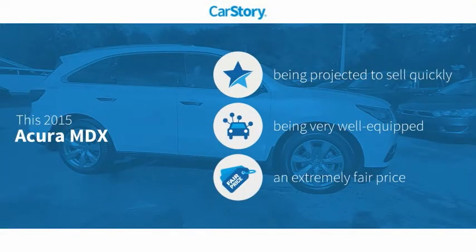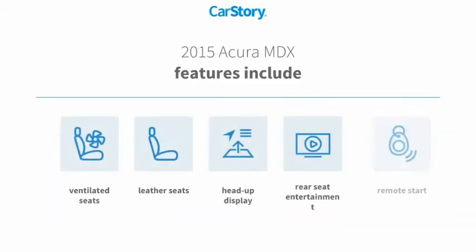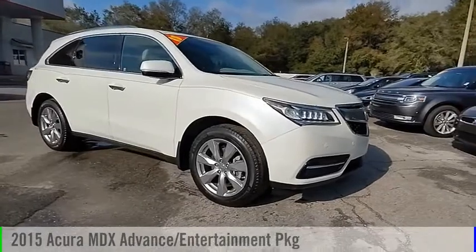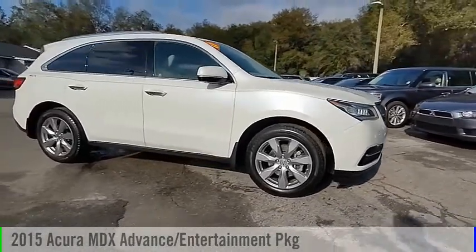Carfax research indicates this vehicle is loaded with features and a fair price. Features also include remote start, leather seats, heads-up display, ventilated seats, and has been listed as an IIHS top safety pick with these ratings. Stop by and take a look at the 2015 MDX.